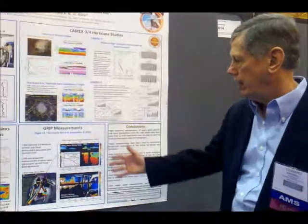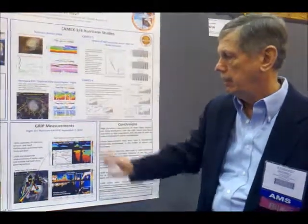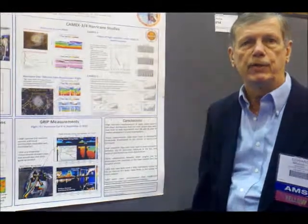And so we hope to continue to use this type of instrument from aircraft and ultimately from space in complementing what's being done with passive instruments to better forecast severe storms.